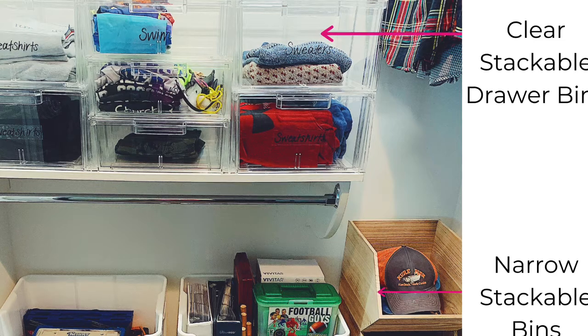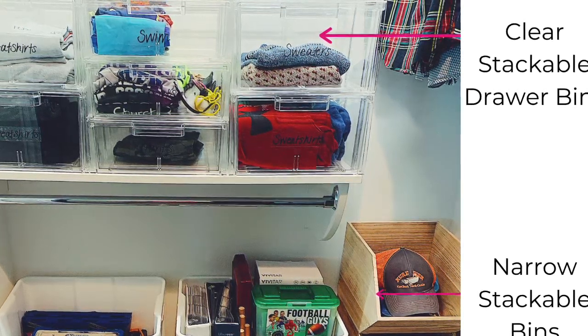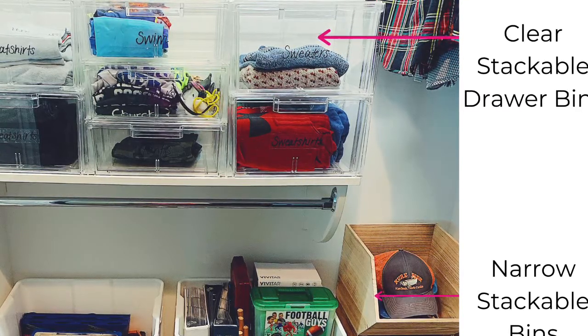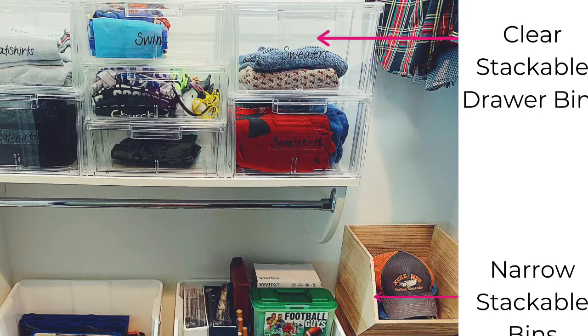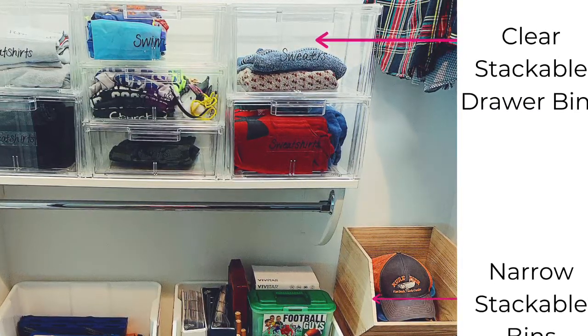She wanted to be able to get all of the toys into the closet as well. And if you've ever organized toys, you know that it can be very frustrating because they come in so many different shapes and sizes. That's why I recommend large stackable bins that have open tops.